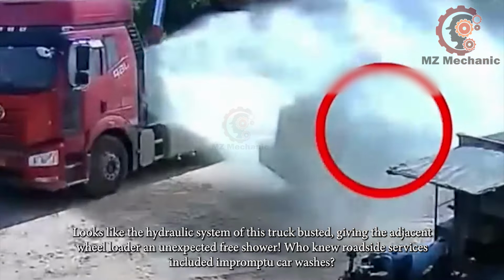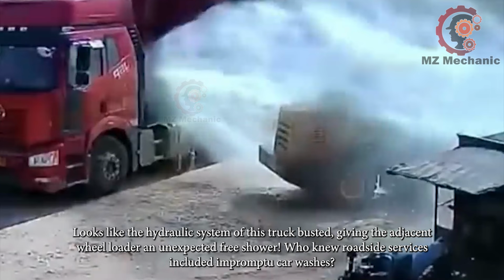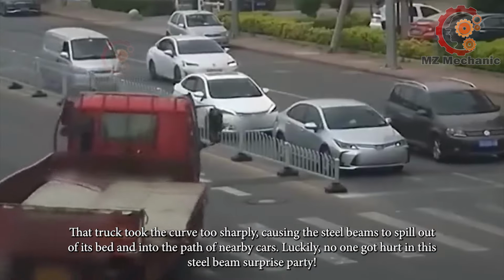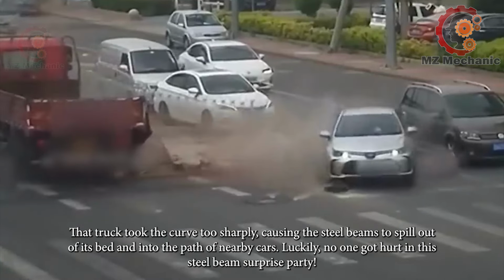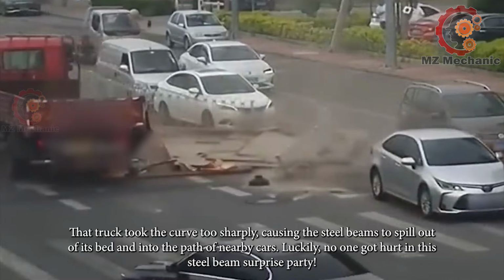Looks like the hydraulic system of this truck busted, giving the adjacent wheel loader an unexpected free shower. Who knew roadside services included impromptu car washes? That truck took the curve too sharply, causing the steel beams to spill out of its bed and into the path of nearby cars. Luckily, no one got hurt in this steel beam surprise party.